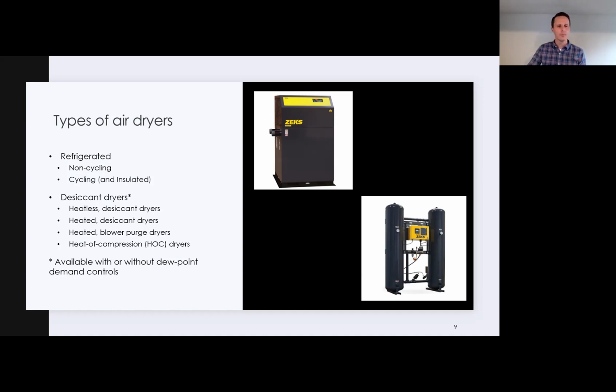Heated blower purge: you don't use the incoming compressed air to regenerate your offline tower. It's still the same desiccant chemical process, but you are using ambient air that's in the mechanical room to suck into a small fan and then heat that air and run it through the offline tower and then exhaust it to atmosphere. So you're then not paying for that regen back at the air compressor. You're paying for it locally at the dryer with this fan and the heater energy.